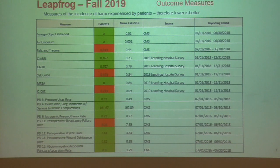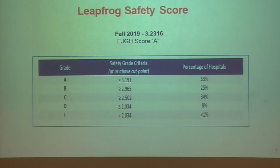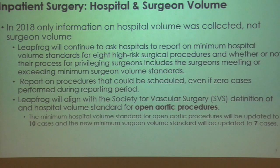But on the C. diff, we're having to really work on that, and we're putting alerts in. So you may see those where they're asking, if the patient's not actively having diarrhea, we shouldn't be sending a stool sample in because they're colonized. That's an initiative we have going now. And you can see that we were at a 3.2. If we had been below a 3.15, we would have been a B. And that's how they're rated.